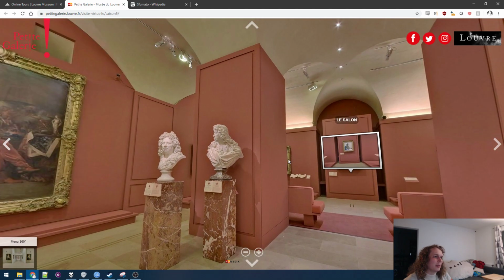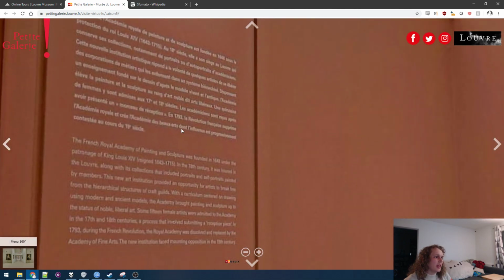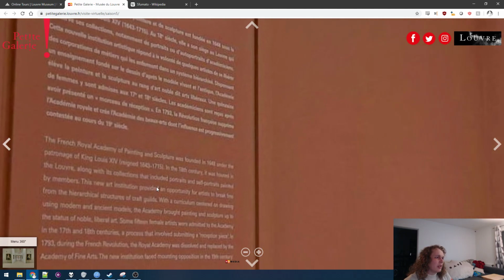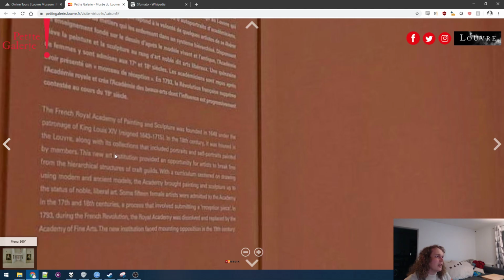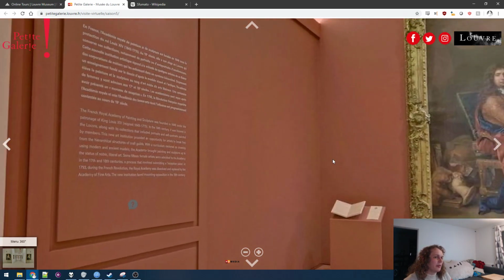Here we are in La Académie, obviously meaning the Academy. The French Royal Academy of Painting and Sculpture was founded under the patronage of King Louis XIV. It was housed in the Louvre. I just think of the gravity of this building, that it's been around for hundreds of years and has been as it is for hundreds of years. A palace of the arts, a place where the most talented artists known to that era exhibited their works. So now we've jumped quite a bit ahead in time.